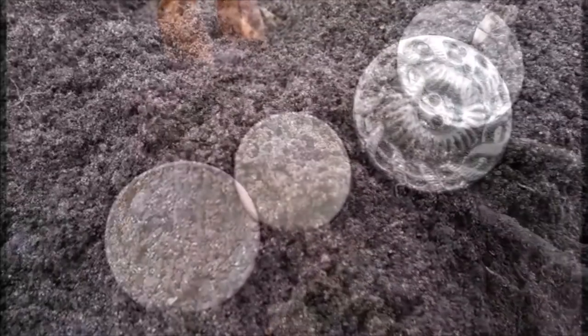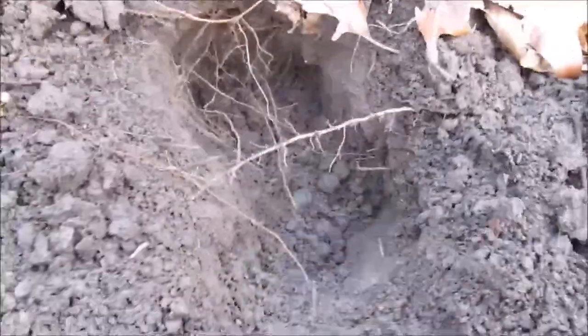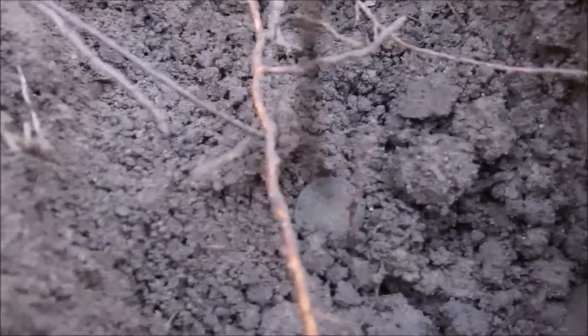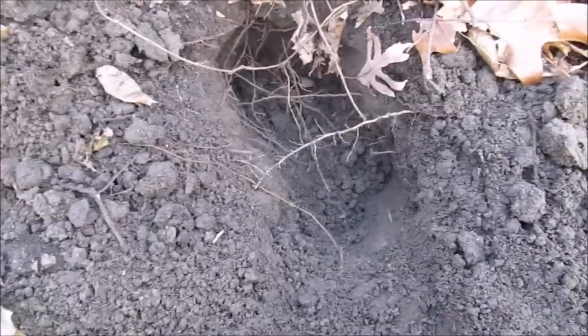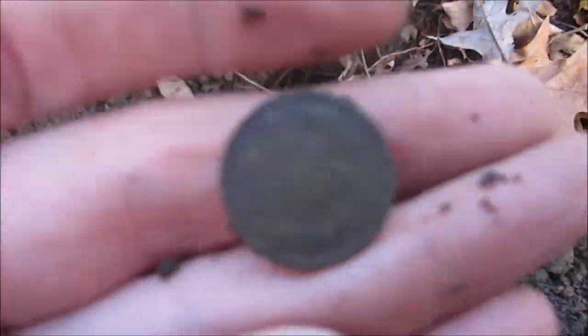1927 Buffalo, pretty good shape. It's some kind of penny, probably. Hopefully it's an Indian head. There it is right there. Yeah. Yep, Indian head. Yes, it's a nice one too. Been a long time since I got one of them.